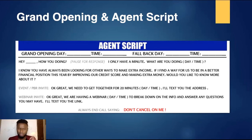Now, don't worry about the day or the time, the people will not be available. Typically, we do it around 7 p.m., 8 p.m., because this is the time people will be available coming from work. Now, you need to have a fallback date. If they can't participate that day, the exact date you select, the first date, you have a second date. You say, okay, what about tomorrow? Okay, instead of the time.